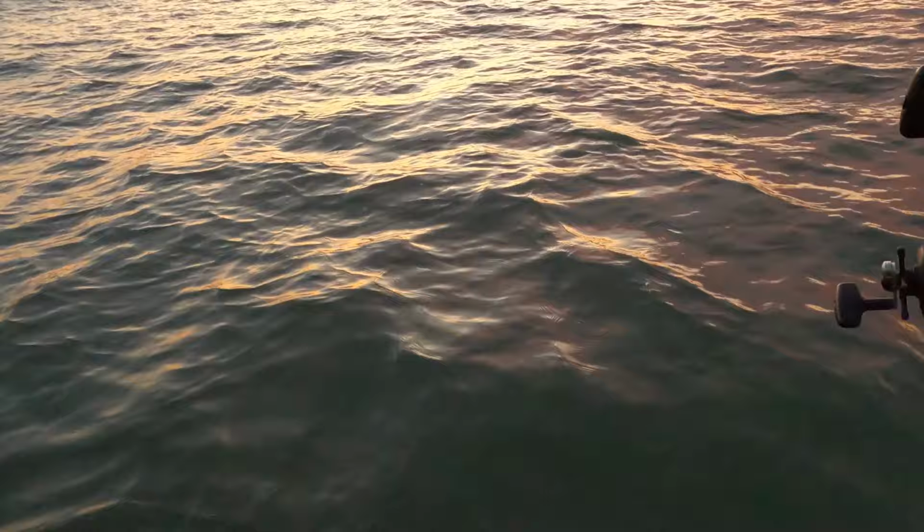So plan of attack is to set up straight north of number 4, the marker of the number 4 off the Port of Indiana. Try to find some clean water because the water is a little stained right now. And see if we can get a few. So there's a few guys setting up west. And then there's a few guys who look like they're going to be heading east, so we'll see what happens.